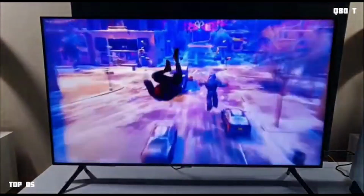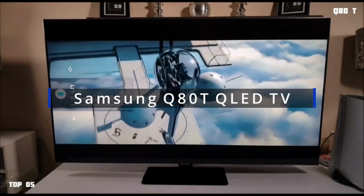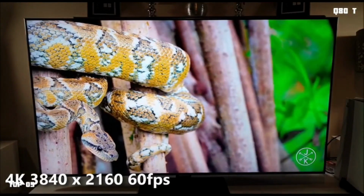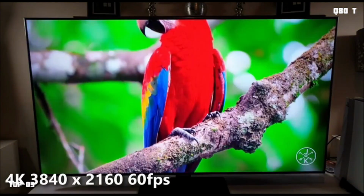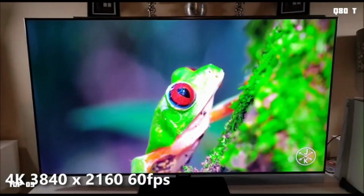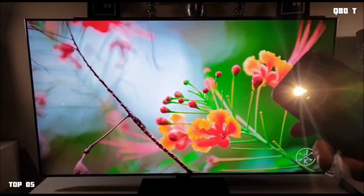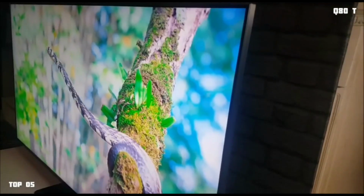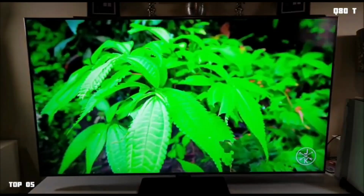At number 3, we got the best TV for gamers or cinephiles, the Samsung Q80T QLED TV. The Samsung Q80T QLED TV is the new jumping-on point if you want the cheapest full-array backlight QLED TV of last year. Strategically positioned just below the Q90T, with which it shares a number of advanced features, and above the edge-lit Q70T, the Q80T is the very definition of middle ground, but its performance is far from middling.